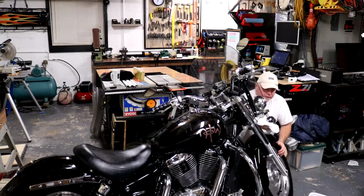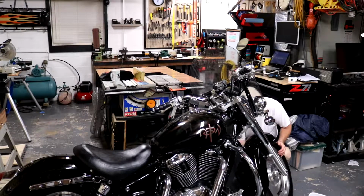And like I talked about, I got the Kuryakyn clear lenses going here. They're actually not completely clear. They're a smoke and a little tint to them. Really cool. I like the way they look.